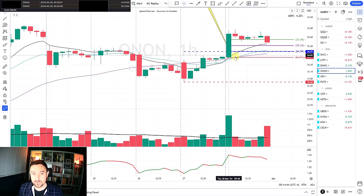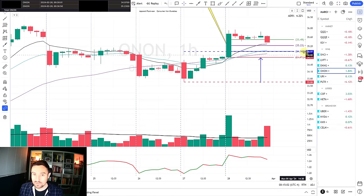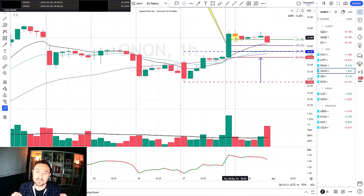My entry is through the high of this bar using a buy stop limit order. Could you do an ORB, opening range breakout? Yeah, absolutely. There are pros and cons of ORBs versus buy stop limit orders and vice versa. For me, those two are the best entry techniques for pullback buys or breakout trades like this. My entry is at 34.97 and my initial stop loss is at 33.66. As the trade starts to get out, where am I in terms of the four parts of a trade? We've gone from identify to control.